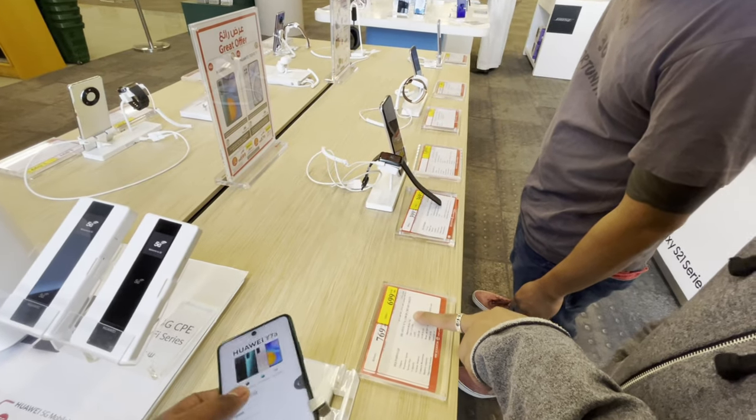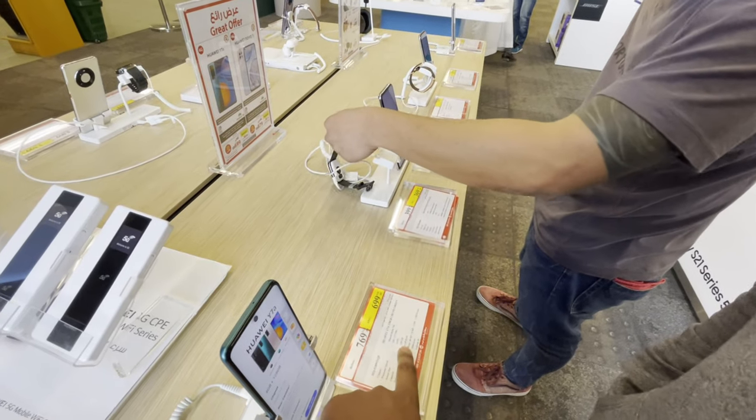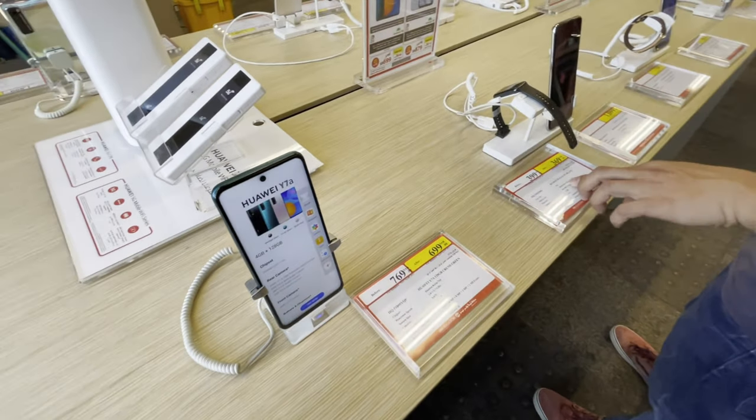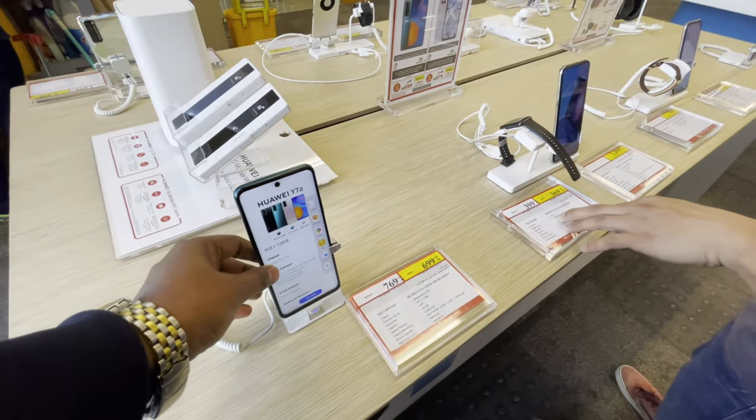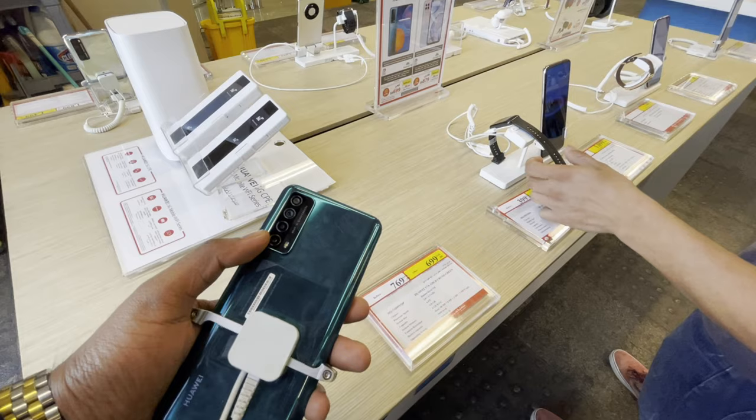849 there. You need Huawei? Huawei here. This is a 5G phone. This is the cheapest one, this 669. Yes, it's the same thing you want. This one is good, 699, 4GB RAM, 120 storage. It's good. Y7a, take this one. It has 4 cameras.